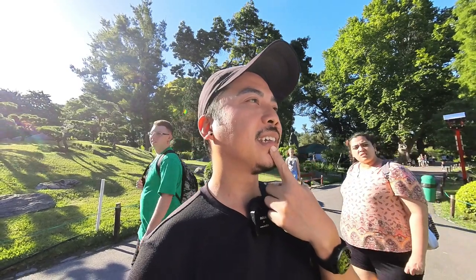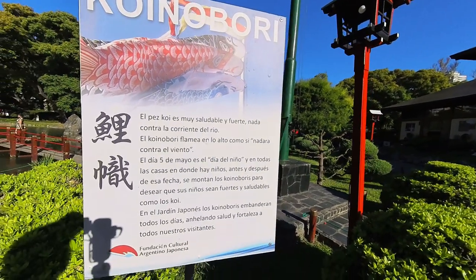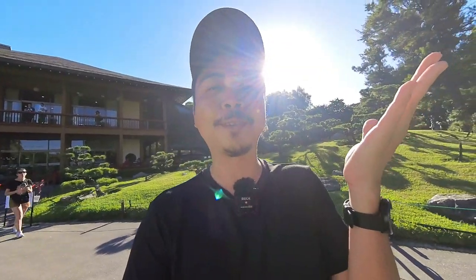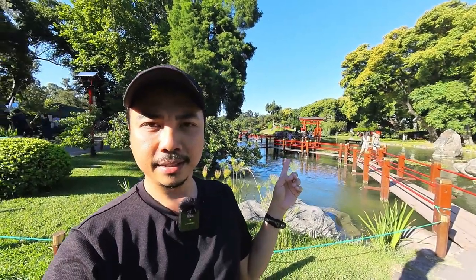Ooh, I have some interesting read about these two fishes right now. Those two fishes are koi's actually. Although, I don't understand all of this. I can translate it, but it's in Spanish. Es muy saludable y fuerte nada contra la comida. Sorry, guys. But that's the koi's. And we are going to the koi pond, that's why. This is the koi pond, right behind me. So let's do a B-roll.